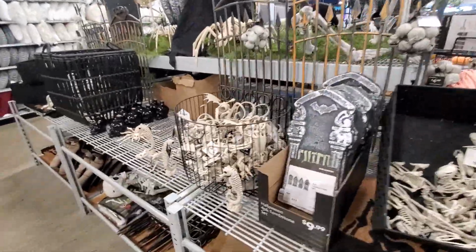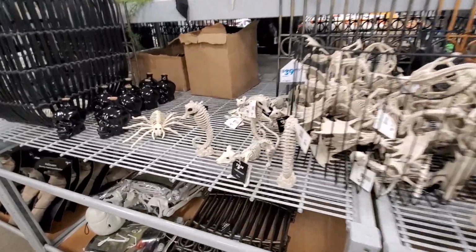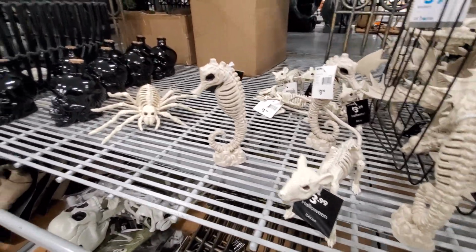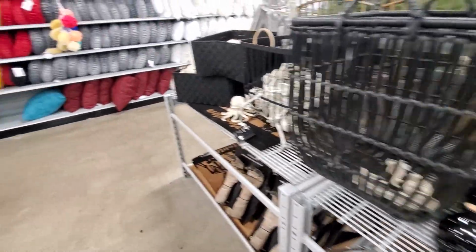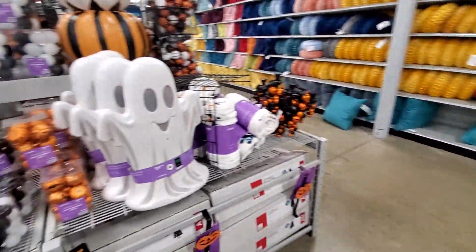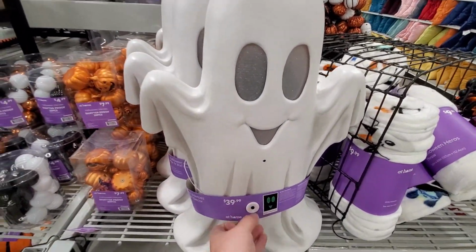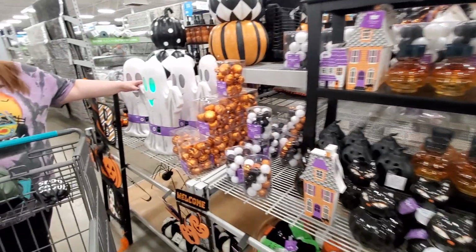It's pretty cool. Oh, look, this is so unique. There's a rat and a seahorse. I've never seen a seahorse skeleton before. Yeah, it's really, really interesting. Oh, there's a big ghost right here. Does not light up. Oh, this one does. Go over here.